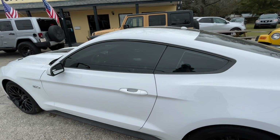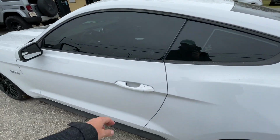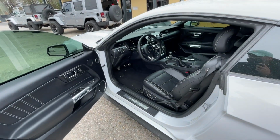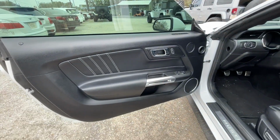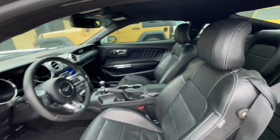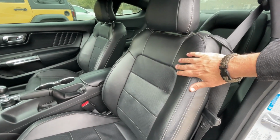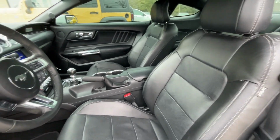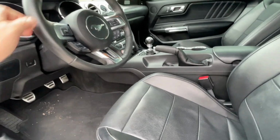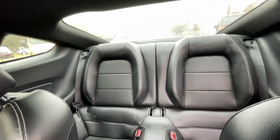Let's take a look at the interior. It does have window tint on the front two sides and back. Open her up. Of course, you have the black leather interior. Power windows, power door locks, power mirrors. Seats are in great shape. Leather looks good. Nice thing about these seats, they're heated and cooled. Manual transmission, of course, like we spoke about earlier. But overall, the interior's in great shape. No rips, no tears, or anything like that at all.